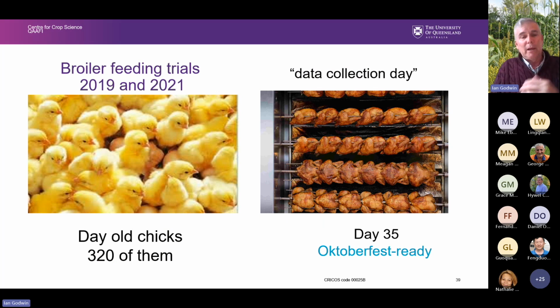Going back to the broiler feeding trials, the trials that were done would take 320 day-old chicks and feed them until day 35. And our colleagues at the University of Sydney called this day 35 kill day, which made some of the plant scientists in our group a little bit squeamish. So they kindly changed that to data collection day for us to make it a bit more palatable.